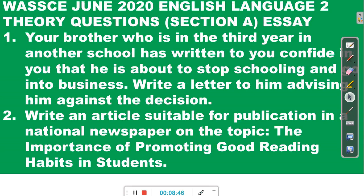Then let's take a look at the West African Senior School Certificate Examination of June 2020, English Language 2, Theory Questions. Section A is essay writing, and let's look at the various questions. There are 5 questions in that particular section A, which is the essay writing section. So let's look at the questions that were set in this year. That was last year. Number 1 is a letter writing question.